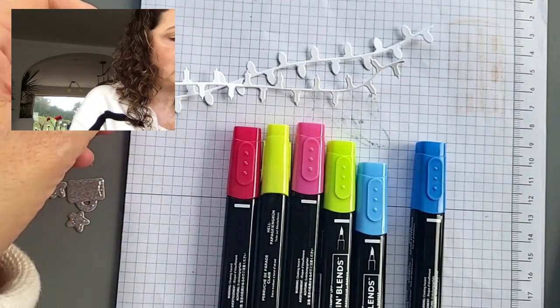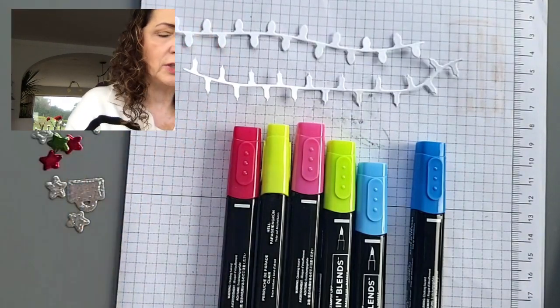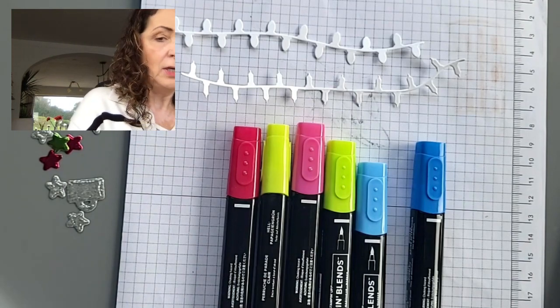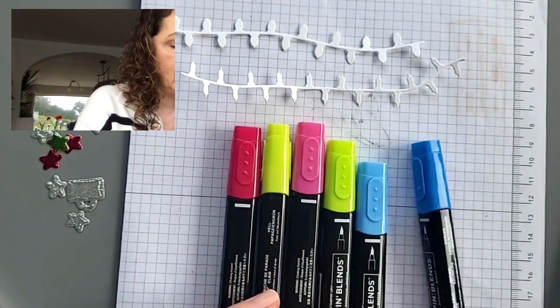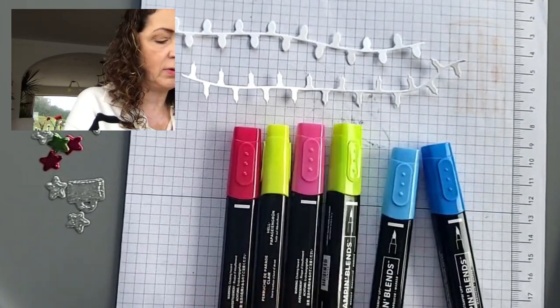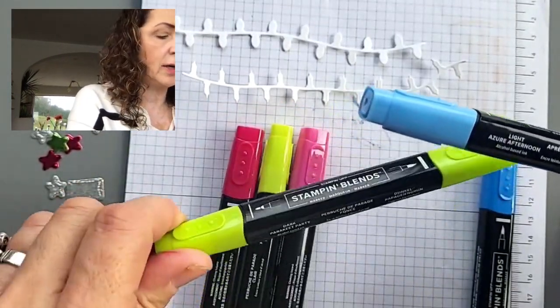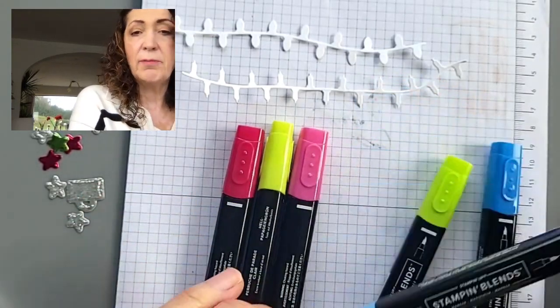Okay, so I want to show you what you could do with these dies if you didn't want to leave them white. You could also cut them out of a different color, but I'm going to use our blends for a minute. And I have here Azure Afternoon, and they come in light and dark. And I have Parakeet Party, and I have Melon Mambo.